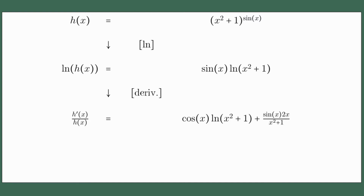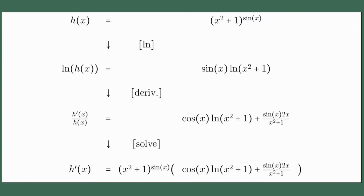To finish the problem, we simply solve for h prime of x algebraically to obtain h prime of x equals x squared plus 1 to the sine x, all times cosine of x ln x squared plus 1 plus sine of x 2x over x squared plus 1. See? Not so bad. If you know another way to compute h prime of x, let me know in the comments down below. I'd love to check it out.